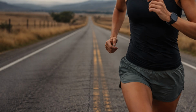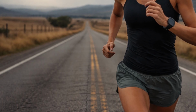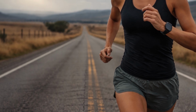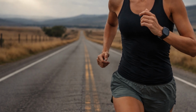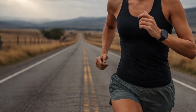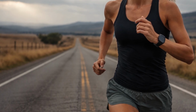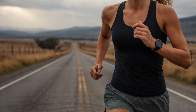Falls are a leading cause of injury in older populations, and having automatic emergency notification can significantly reduce the time between a fall and receiving help. This can literally be life-saving in situations where someone falls during a solo walk or exercise session and cannot reach their phone. The Emergency SOS feature allows you to quickly call for help by holding down the side button.